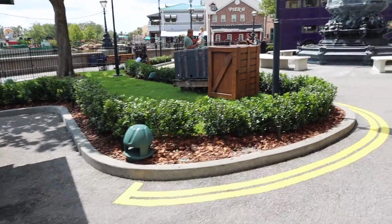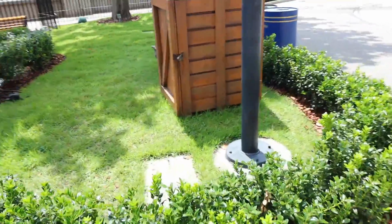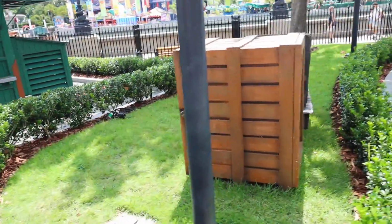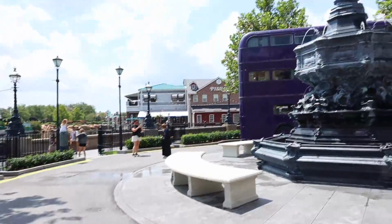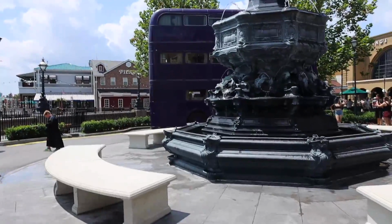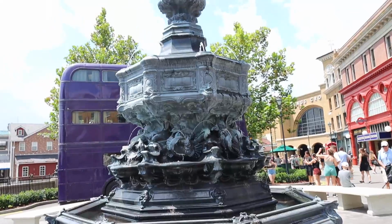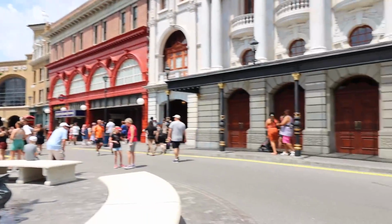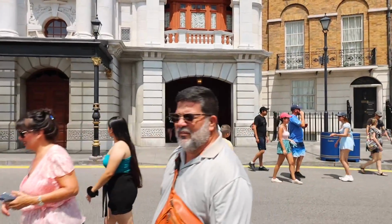Like I said, there's the trunk and like a chest of I don't know what, but it looks like this could be somewhere where a Death Eater's kind of roaming back here in this grass area. There's not really anything else out here that would indicate they are going to be out here except for those two props. So we're gonna head back into Diagon Alley, check out any of the Halloween Horror Nights props, see if they've added anything back here.